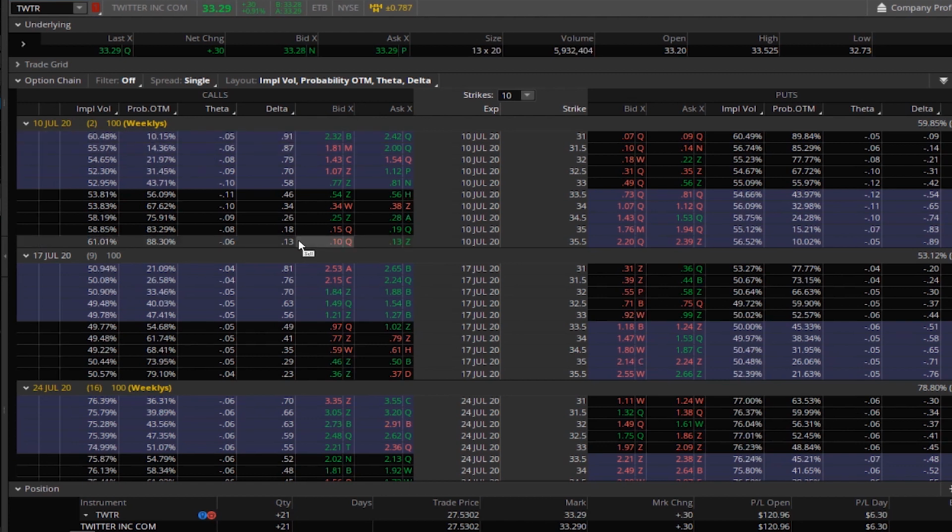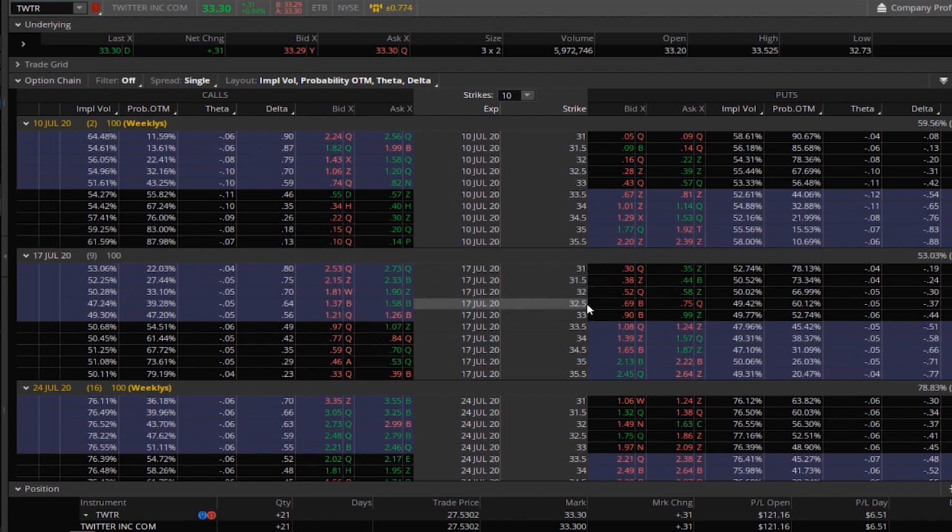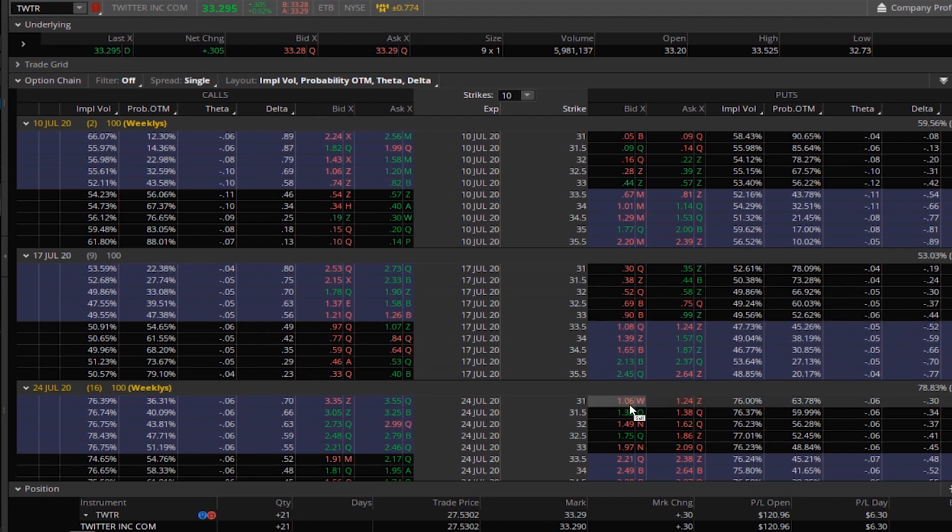And the way that I normally look at it is I try to go far enough away where I'm getting enough of a return, probably around 4% is what I'm normally looking for. But depending on the volatility of the stock, it really depends. And so we're seeing some options for $33 with 9 days until expiration, where you're getting around 95 cents. And that's not going to protect us down to the level we're looking for.